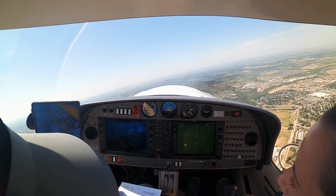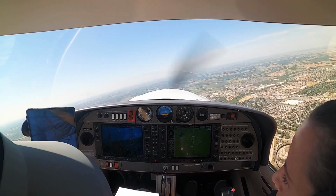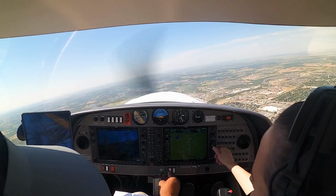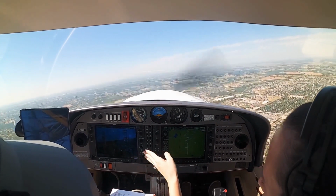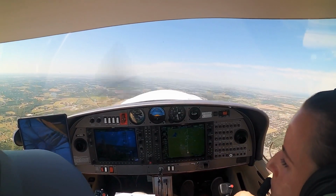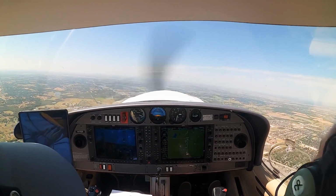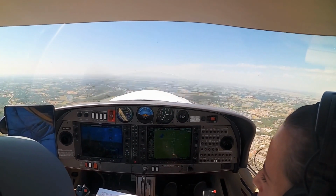Okay. As soon as I level off at 2,500 and another 100 feet, I'll go back to altitude mode and autopilot mode, so I can get set up. Perfect. Let's fly this heading, 240. That sounds good. That's about right down the 18 right.